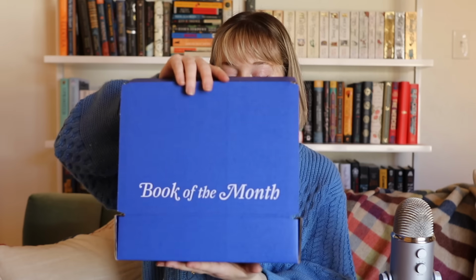And the second book I grabbed from Book of the Month this month is another book I've heard so much buzz about and also feels like one I will not be able to put down, and that is Age of Vice by Deepti Kapoor. This is said to be kind of like thriller meets family saga meets organized crime, like an intense novel. That entire combination just absolutely calls out to me.